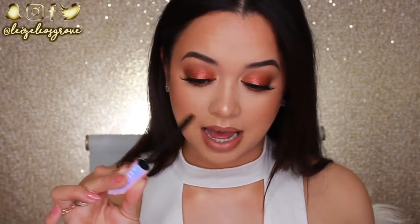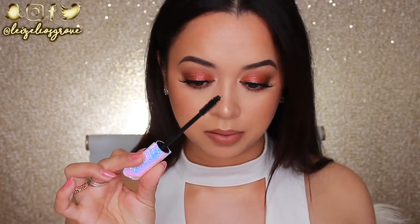I don't know what it is about it, it just has the most basic standard applicator when it comes to the brush, but the formula, man, it just makes my lashes look amazing. It gives them a lot of volume, makes them look extra dark and thick, and just everything that I need in mascara.